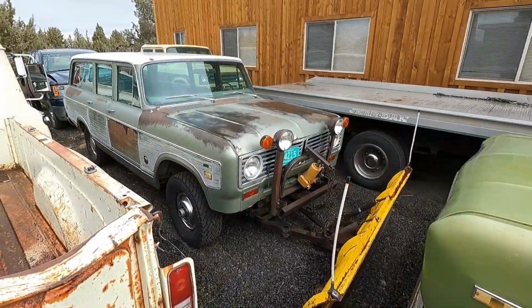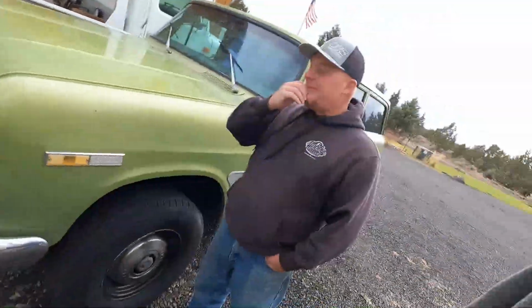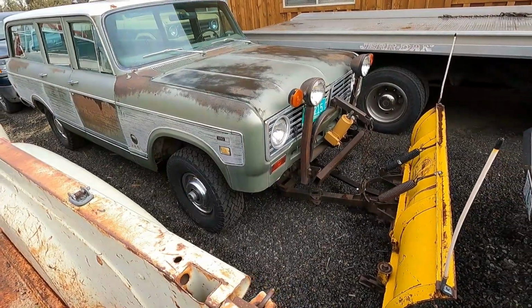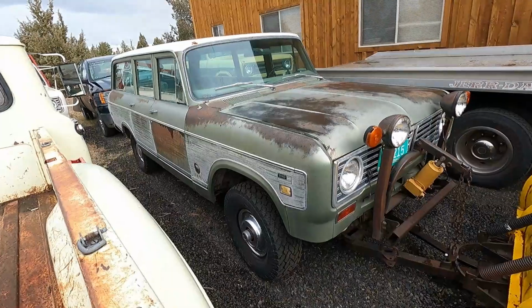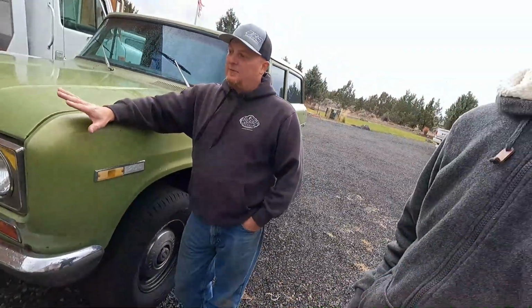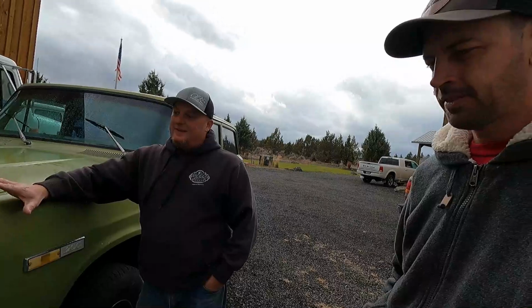The Plow Truck. So, this is a 1970. Snow's coming. Snow's coming, we're going to be using it. Plows the driveway every year. So, some friends of mine, family friends, used to own the International Harvester dealership in Missoula, Montana, which is where this truck came from. This is a 73 Travelall, half-ton, 4-wheel drive.